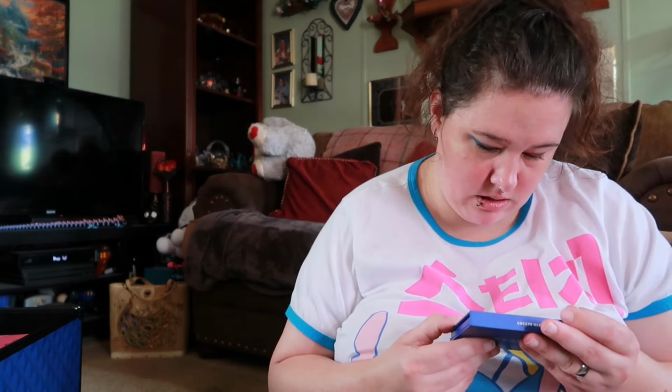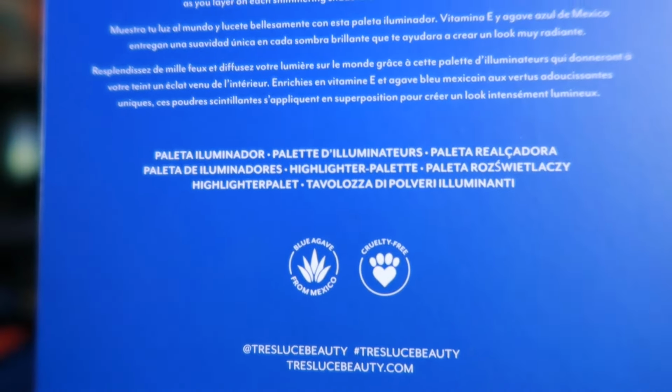Another highlight collection. I was trying to figure out this one, it's Blue Agave from Mexico. This is cruelty free. Animal testing free, PETA. So this is from this company.